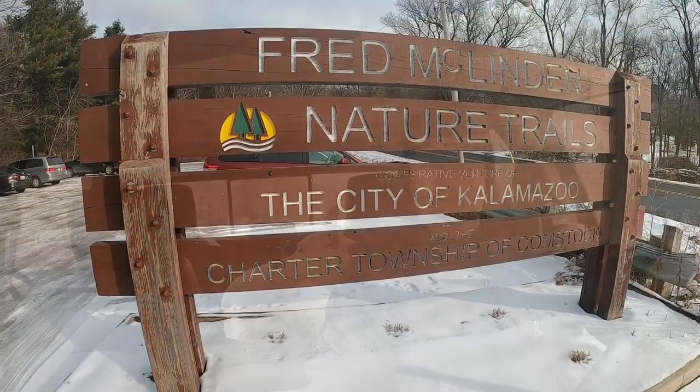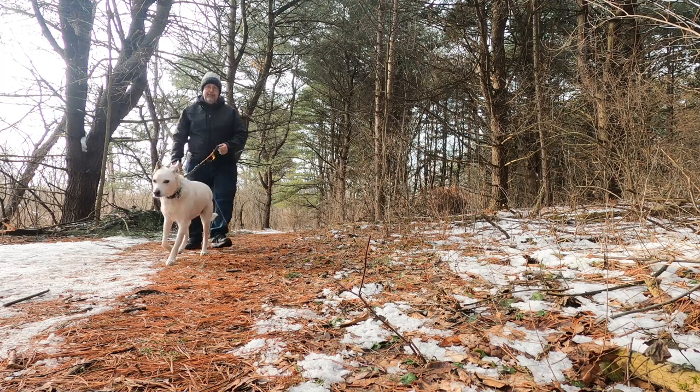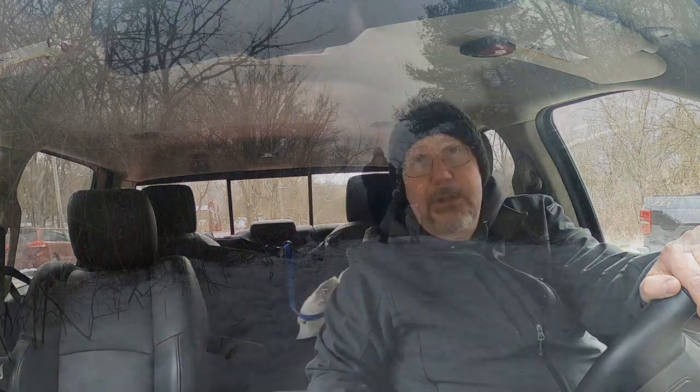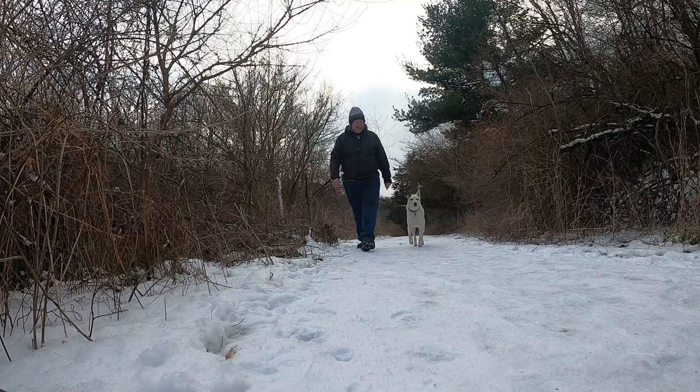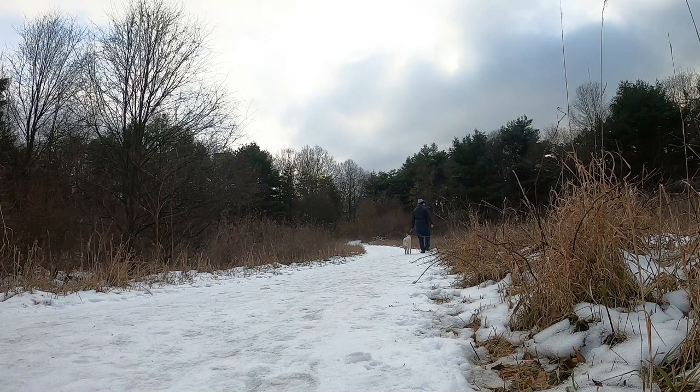Blue and I just completed a short hike at the Fred McLinden Nature Trail here in Kalamazoo. It's actually Comstock Township, so it's not very far from Augusta or Kalamazoo. Nice hiking trails. I mean, there's more going back in there. We took what we think was the outside loop, which covers some wide trails, and then there's a narrow trail that goes up through the woods, a little bit icy at parts, a little bit challenging to get over some of the parts.